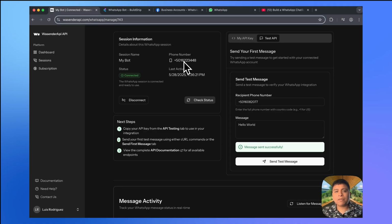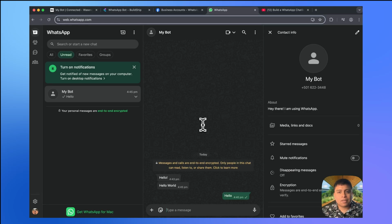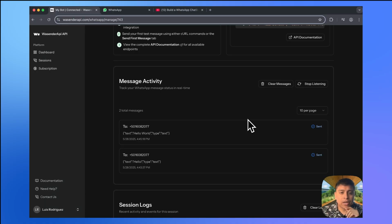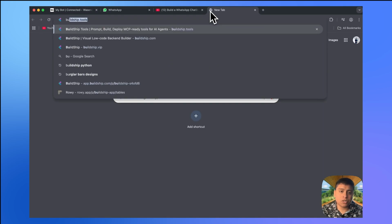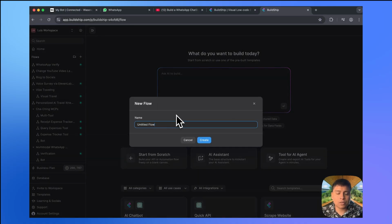So this is great. We confirmed that we're sending messages, but what will happen if I send a reply back to this bot? And at the moment, nothing will happen, and that's totally expected because we're not doing anything magical yet in BuildShip. So what we're going to do is create our BuildShip flow and hook that up to this platform and see if we can start forwarding messages to our BuildShip flow. So I'm going to go to BuildShip and I'm just going to create a new flow and I'll start from scratch and let's say my bot.